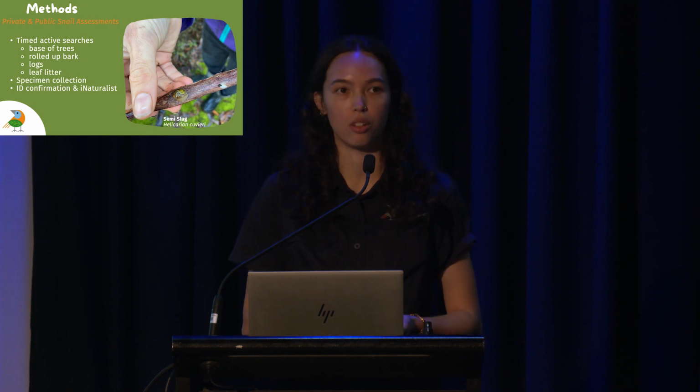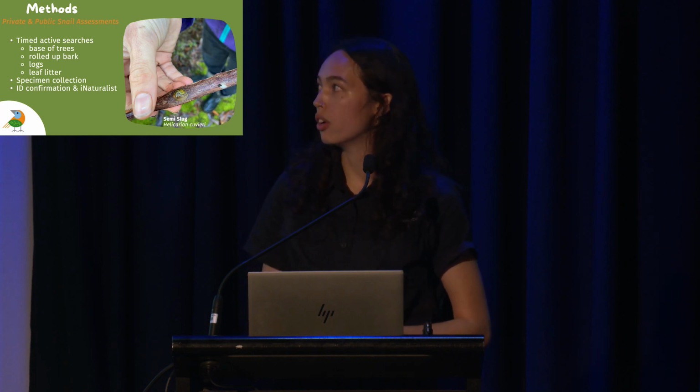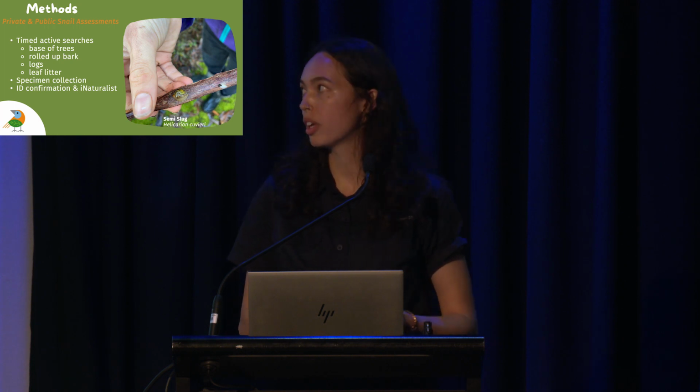During this time, we also ran volunteer-assisted surveys on public and private sites. So when we were doing these assessments, we were looking for habitat that's ideal for snails. So we use a timed active search looking around the base of trees, in rolled up bark, under logs, but always making sure that we were minimising disturbance as best we could. And then we also collected leaf litter and specimens to send up to the Australian Museum.